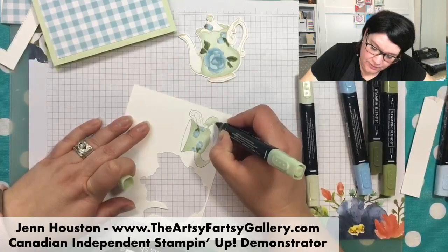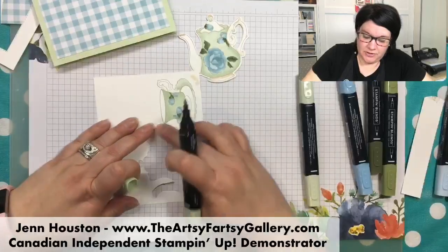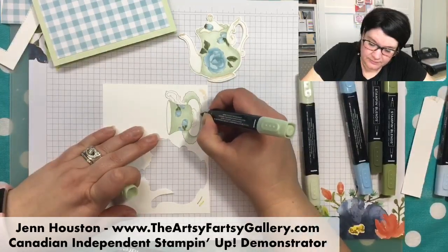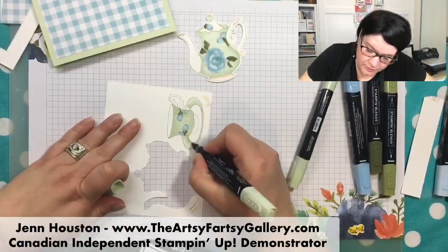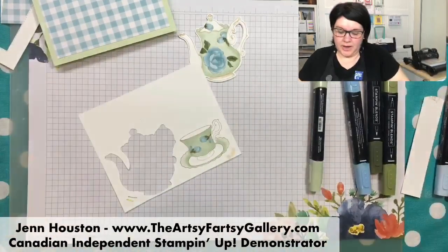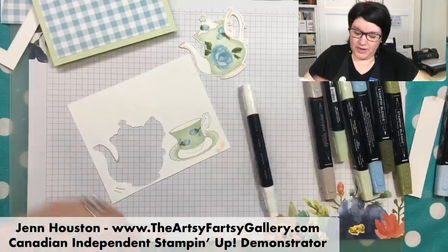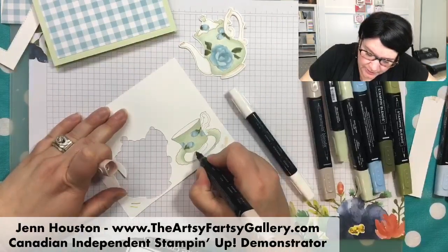So I'm just going to kind of give it some shadows. So of course it's going to be darker behind it, and it goes to the center. So it's darker as you go closer to the center. Okay, and let's see. For the underneath, I'm going to use ivory. I had hoped that it would kind of look like a little bit of a goldish color.